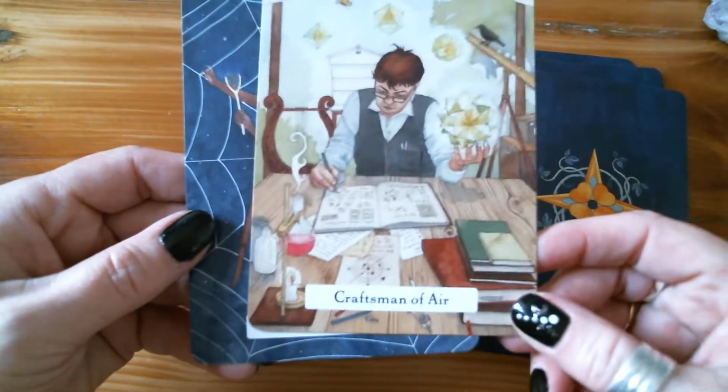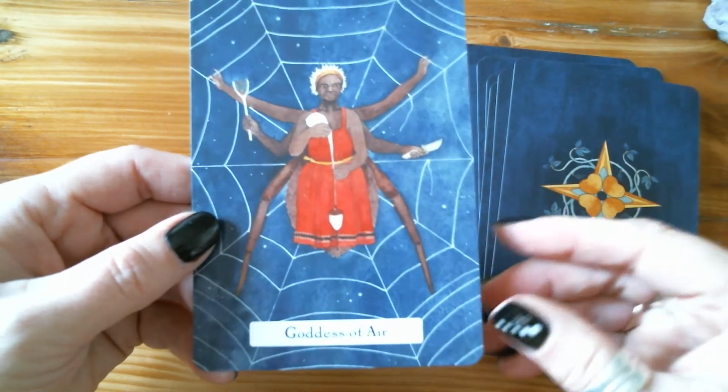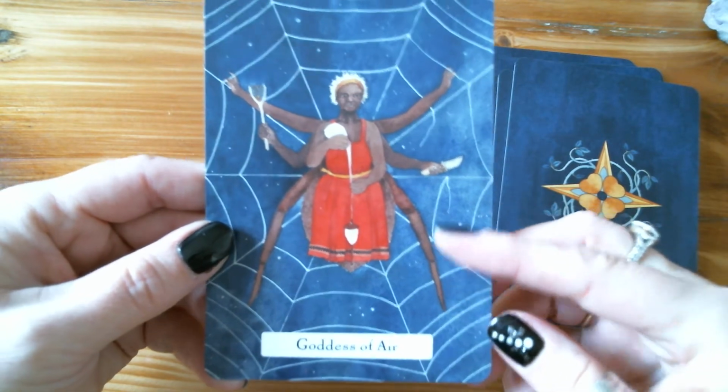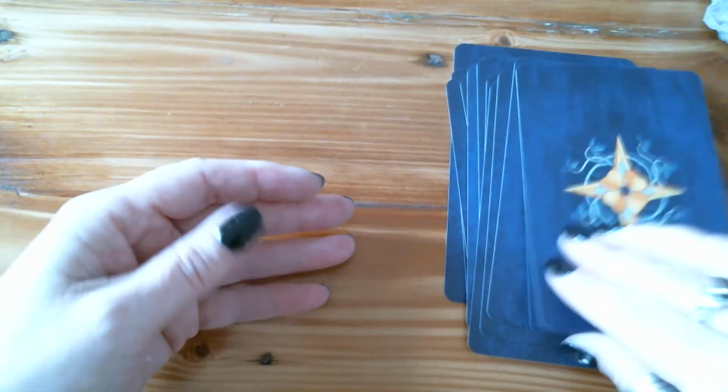I think this is the other way around here. So this will be your king. And then the goddess of air. I just love that. I mean, this is just incredible. So that is the suit of air.